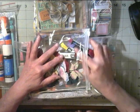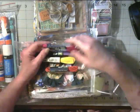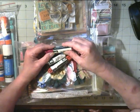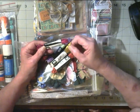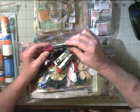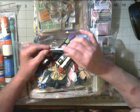Okay, and I got some stuff. I don't know what this is. This says fuchsia. The original scrapbook paper yarn. Oh, this must be what you bind your yarn with. Bind your pages with. Is it? I'll have to look this up.